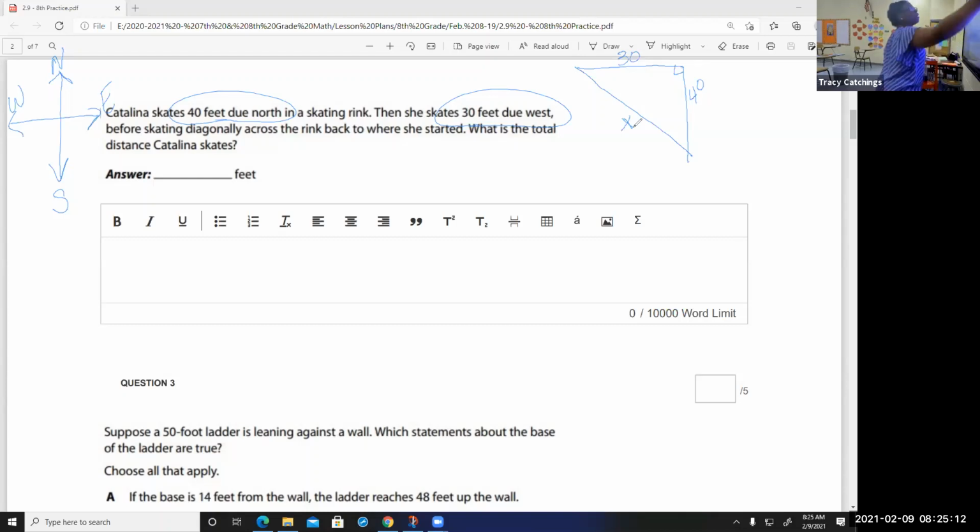So now they want to know what is the total distance of this diagonal. So how can we go about solving to find the total distance of this? X is the hypotenuse, so okay, we would say 30 squared plus 40 squared equals x squared. All right, and I'm always taught with our original formula, A, B, and C. A and B are your legs. And then, as Lakeman told us, x is the hypotenuse, so it would be C.